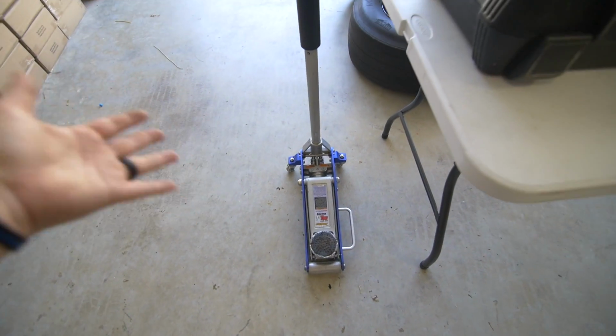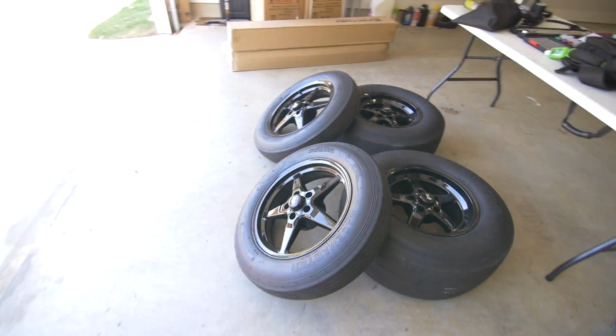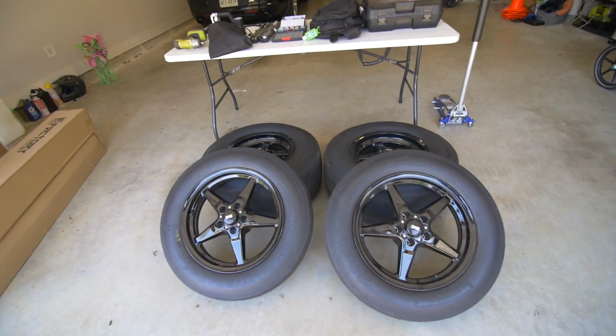Always up for suggestions and comments from you guys on stuff that you find useful or helpful. I know that there are some better jacks at Harbor Freight that get the job done, so we're just going to look around and see what I can find that everybody else is using that they really like. So this does get the job done, like I said, but it's not the best. It's okay.